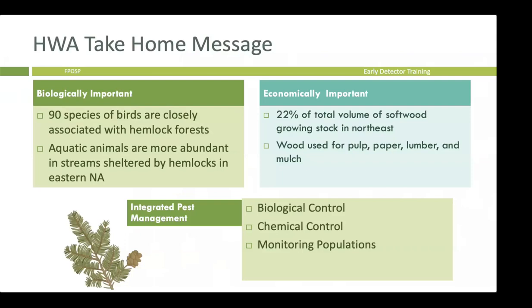So what are my take-home messages about managing hemlock woolly adelgid? Hemlock is a very biologically important species. There are like 90 species of birds that are closely associated with hemlock forests, and aquatic animals are more abundant in streams sheltered by hemlocks, especially in eastern North America. It's also economically important. 22% of the volume of softwood growing stock in the Northeast is hemlock, and much of it is used for wood, pulp, paper, lumber and mulch. So it's quite valuable.